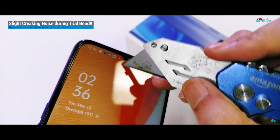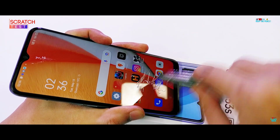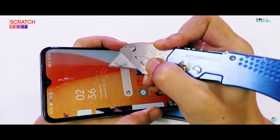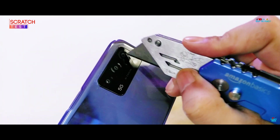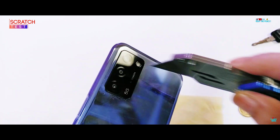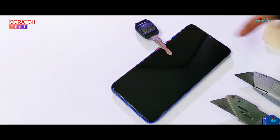As many of you are aware, lots of Realme and Oppo devices with pre-applied plastic protectors and no oleophobic coating have failed in a stress test due to poor quality glass protection. That's why our hopes are a bit less here for the Oppo A53s. Also, it seems to have no oleophobic coating as well when felt from the fingers. We will check that out and prove during the water test.